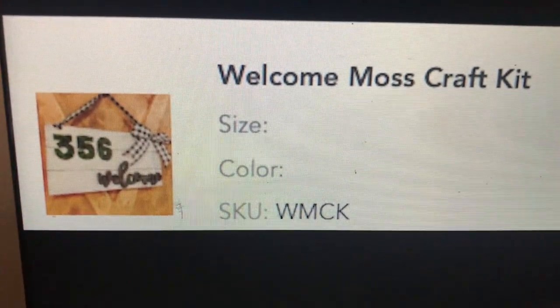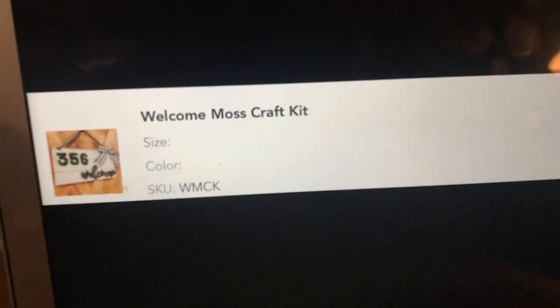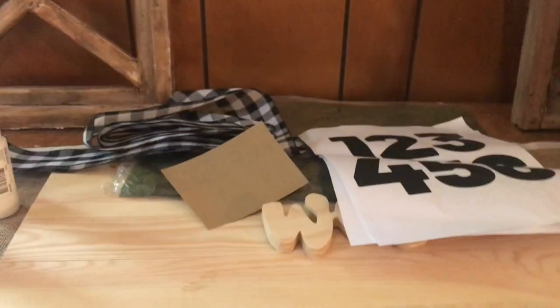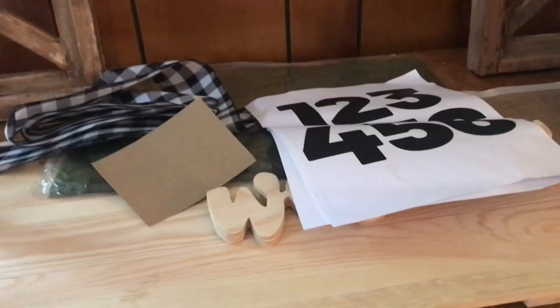So this is what it's going to look like when it's done. So like you'll put your numbers for the address, and these are still available. I think this would be so much fun to do with your kids. Most of us are stuck inside. I'm still going to work. I'm fortunate enough to have a job right now, but look, it comes with everything.